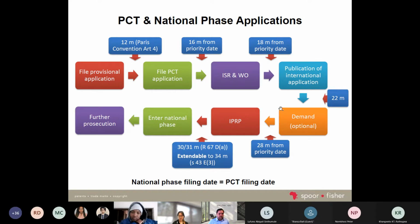So I know it does seem a bit confusing and there's a lot to remember here, but it is very important just to remember all these dates and the steps that take place.